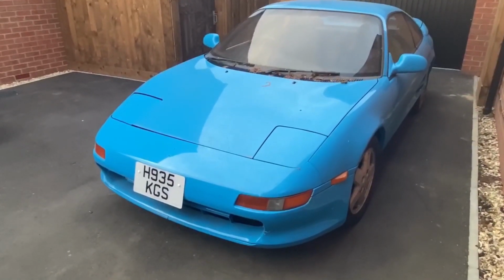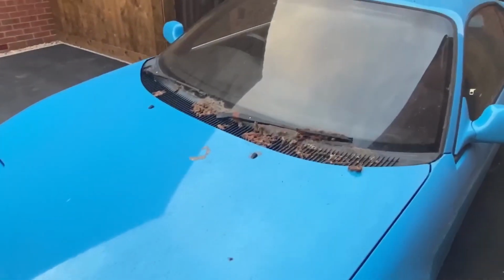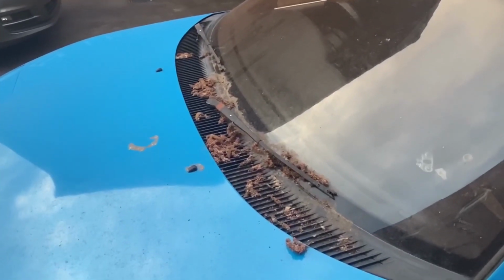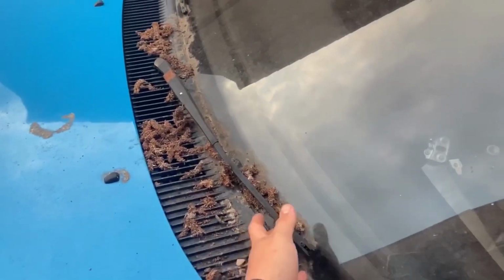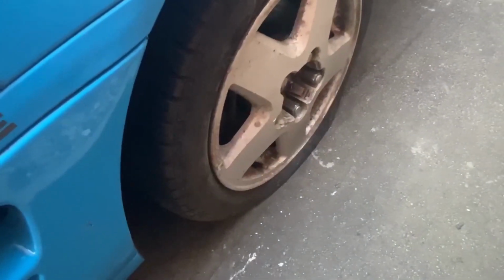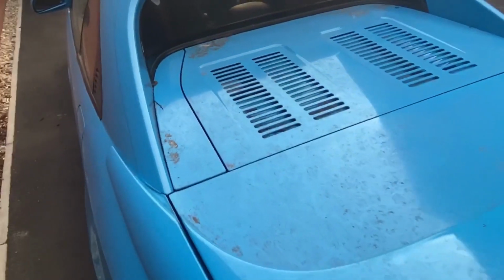As you can see, it has been left and unloved for quite some time. I think the guy said it's been sat in his field or sat in his yard for the last 10 months. And I think before then, it's obviously been stood for a long period of time because it hasn't had an MOT since 2007. It's obviously got bits of tree in the grills. It's got no wiper blades. Sadly, it has a rather deflated rear tyre. I have tried to put air in it, but I'm pretty sure there's a hole in the sidewall around the back. More bits of tree that have been left on the paintwork.